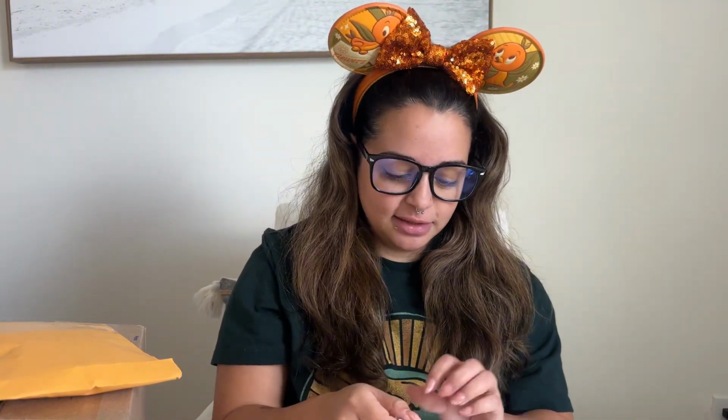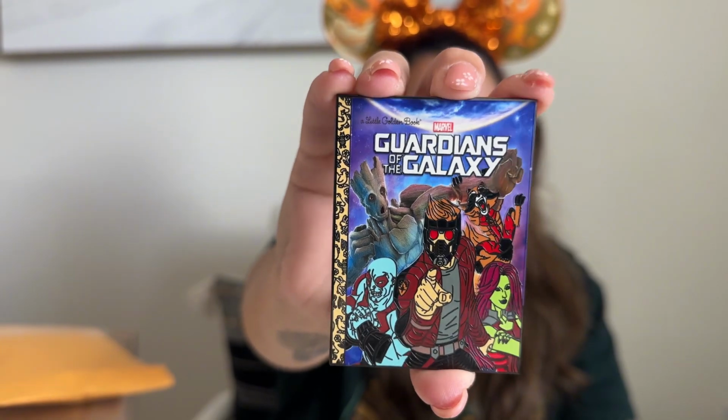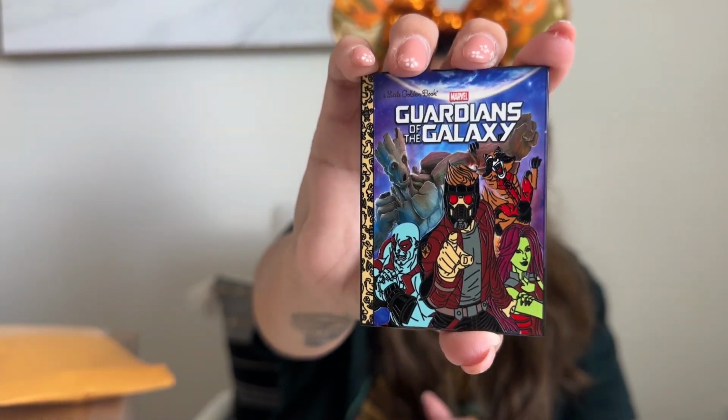All right, next we have another golden book, and this is Guardians of the Galaxy. I don't per se have a Guardians of the Galaxy collection, but I do have a Rocket and Groot collection, and obviously Rocket and Groot are in here right there. I liked this one to be almost a centerpiece to the Rocket and Groot collection, because that is the movie they're from.